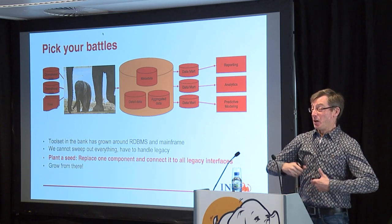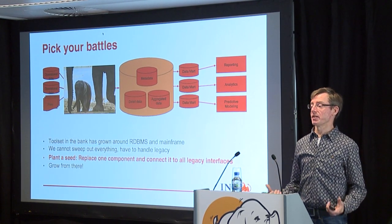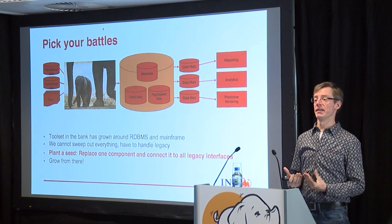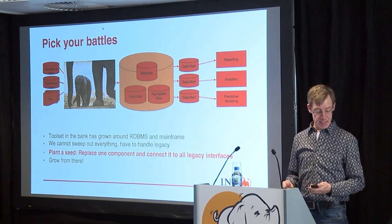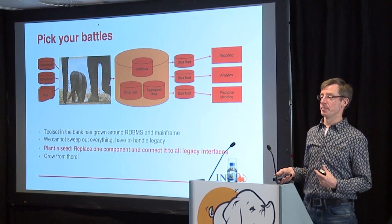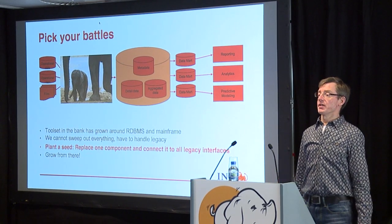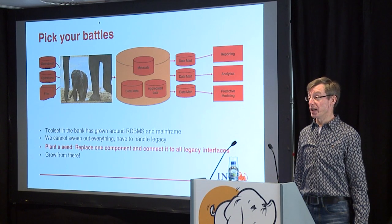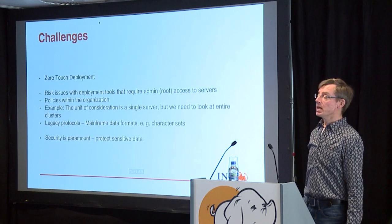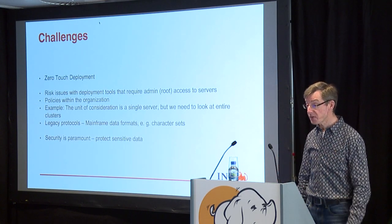So it sounds like not a very exciting thing, just archiving files in a Hadoop cluster, but I think it is like planting a seed of this new technology inside an existing legacy. And it means that we have to take this and connect it to all the legacy systems and data streams. And that is the exciting and also challenging part about our team. So we need to connect to a lot of existing systems.